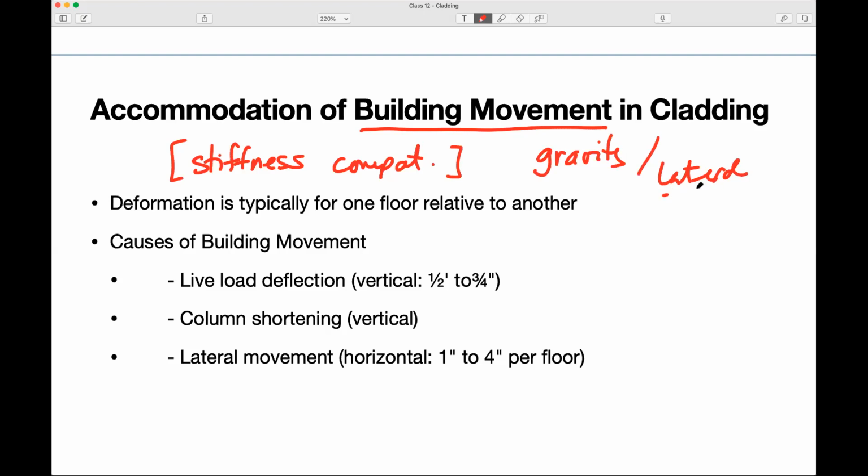We want to keep that lateral system pure. We want to keep the engineering side of it extremely pure and insulated from the cladding that we're putting on the building. So generally the deformation is one floor relative to another, also described as the drift, one floor to another. You could have multi-floor cladding where clearly you would need now not just one floor.